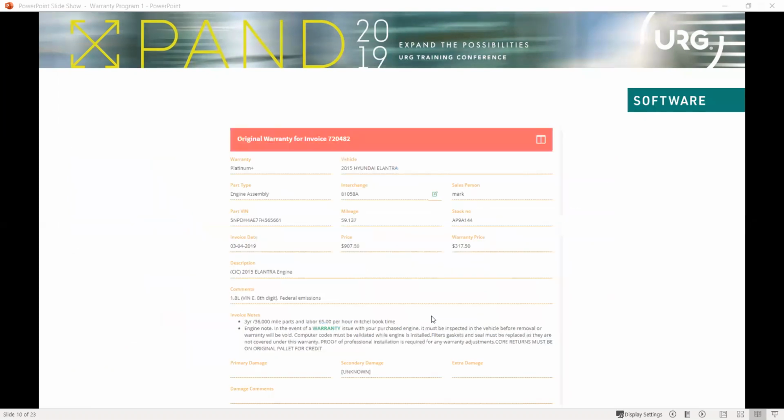The next screen is your warranty screen. This is the product that you actually sold. Your warranty will be displayed up in the corner, type of vehicle, the VIN from the donor vehicle and the mileage, then of course your invoice date, what it's sold for. If you put any invoice notes, they would be displayed in this section, and if there are special instructions or something, we can see that when we open the claim.